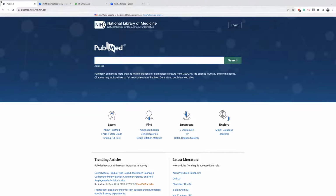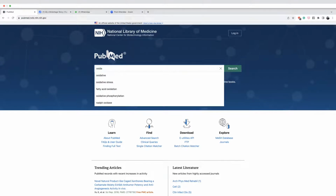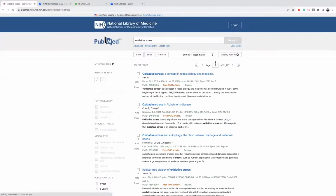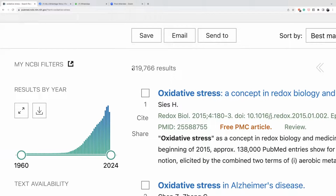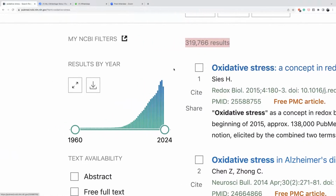So if you go to that site and put oxidative stress into the National Library of Medicine, a few things I want to show you here. One of them is you will see there are over 319,000 studies that have been published on oxidative stress. But what I also want to show you is this little bar chart that you see at the left-hand side. Up until the year 2000, there was barely any research on oxidative stress at all. You can see in the year 2000, there were 3,000 studies done.